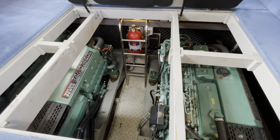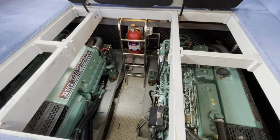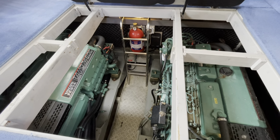Right, I'm just going to hop down into this engine space and just show you the back end of the engine room. Bear with me a moment. We'll be back in a sec.